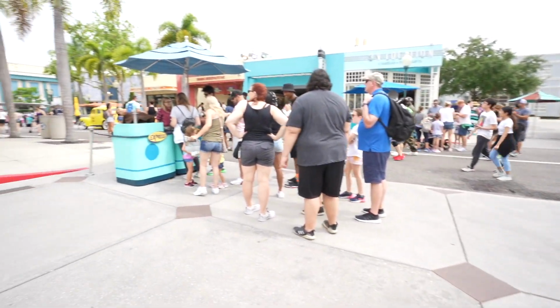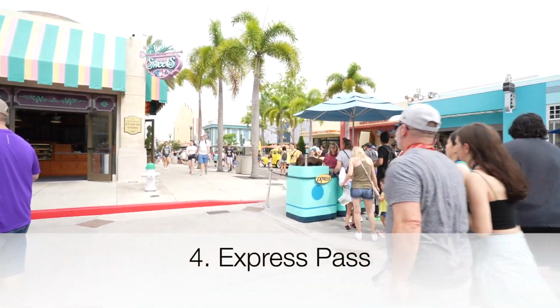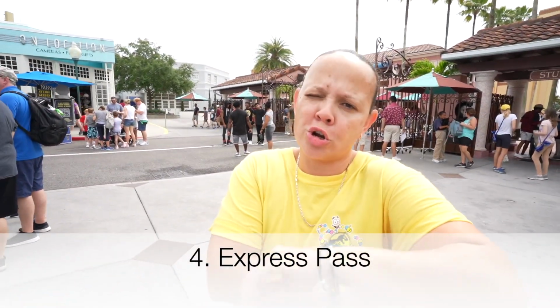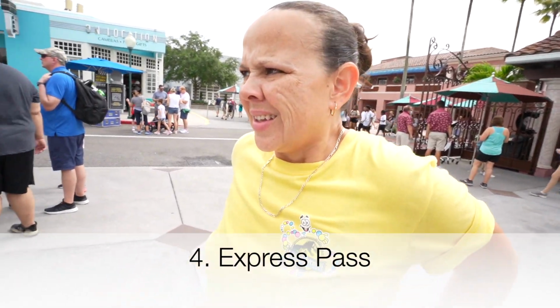Now that we have entered the park and it seems kind of crowded, what a lot of people tend to do is come straight over here at the beginning of the park and try to buy the express passes for today. Express passes allow you to skip the line, or a shorter line. But let me tell you something about the express pass. That's a separate pricing, a separate ticket cost, exactly.